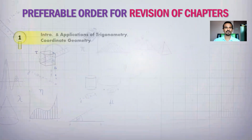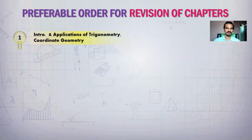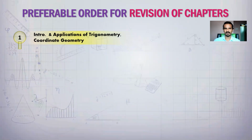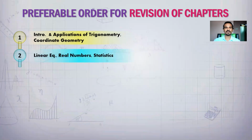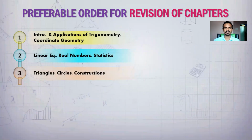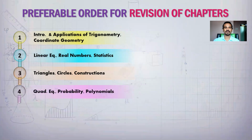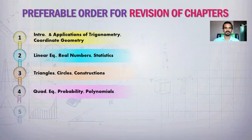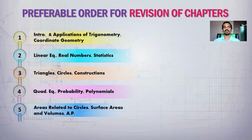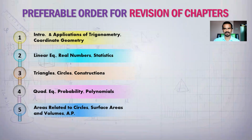It's just a suggestion. The first thing you can start with is introduction and applications of trigonometry and coordinate geometry, because these three chapters are more based on formulas. Next you can do linear equations, real numbers and statistics. Next group you can take is triangles, circles and construction. Next group is quadratic equations, probability, polynomials. Then areas related to circle, surface areas and volumes, and AP. So this is the flow in which you can go when you are revising.